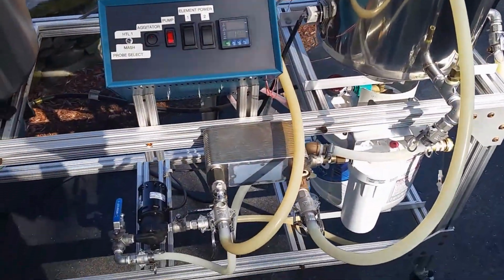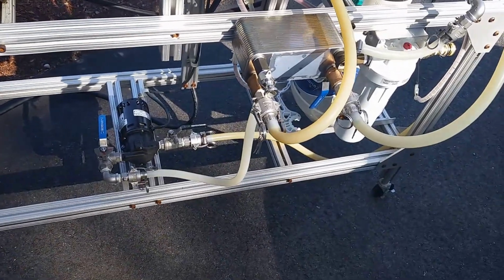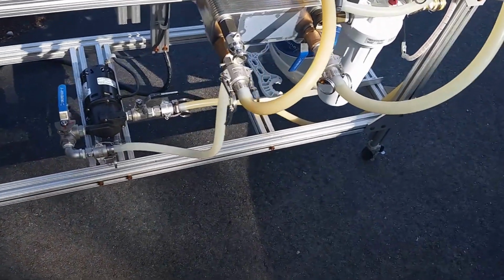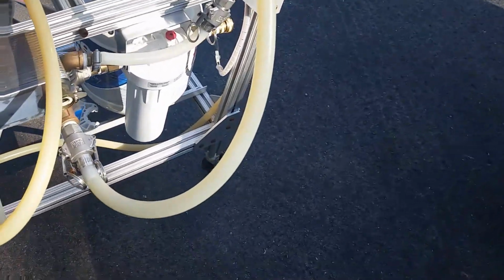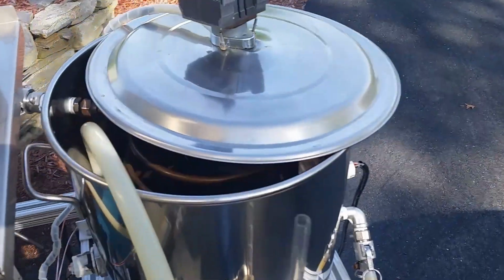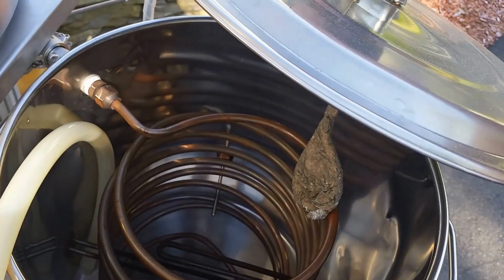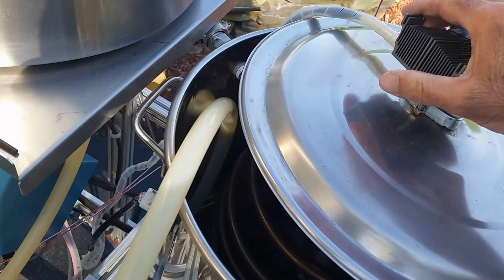So I'm doing something a little different this morning because I have time. I have to go to the brew shop. So I decided I'm going to plumb this in such a way that the pump is going to recirculate through the plate chiller, through the coil, and back into the HLT there.